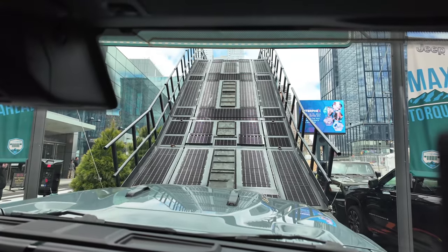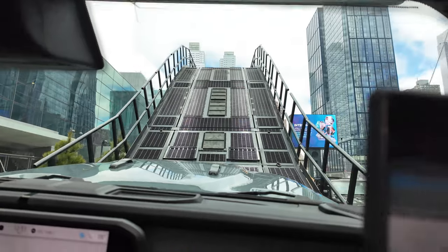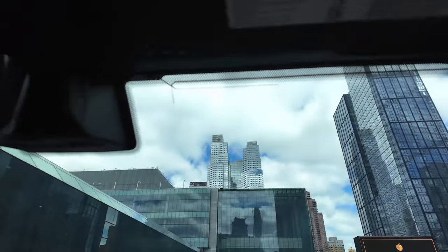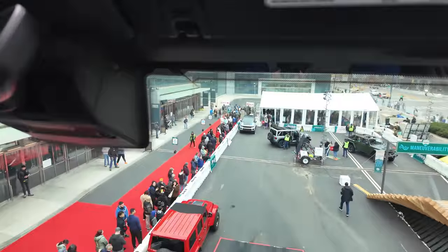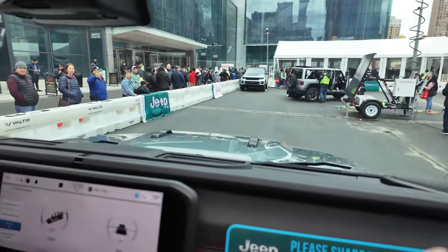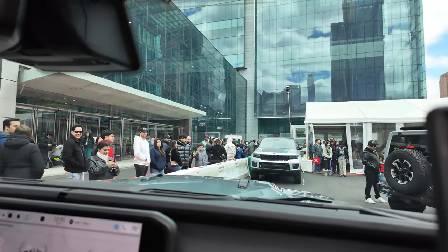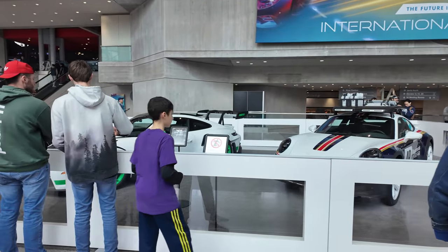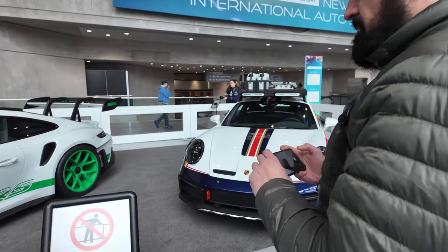So that's the Hemi, right? Yep. That's pretty cool. We're going to go straight down from here. This one is going to go for about 105,000. That's basically fully loaded inside. How much? About 105. Oh, nice. These are nice rides.